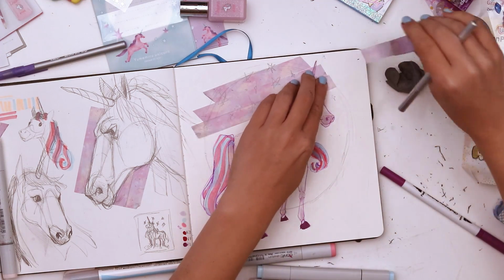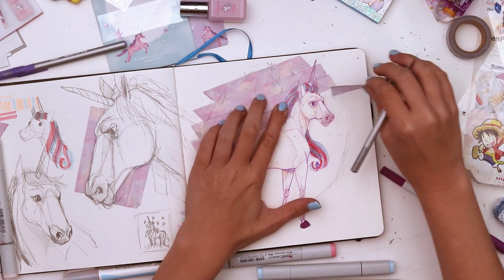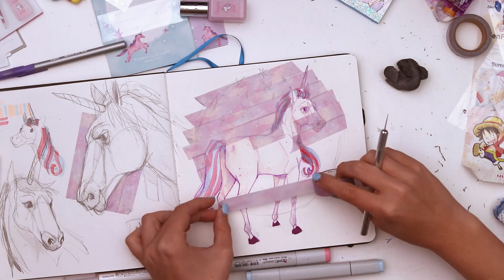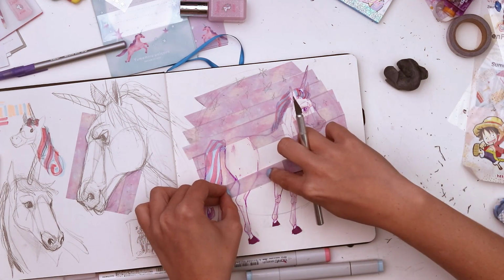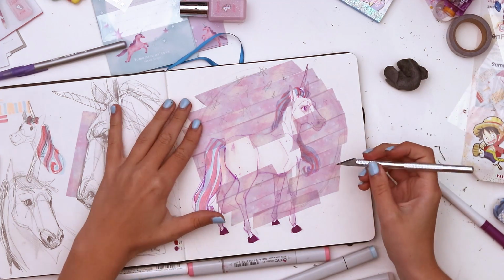Cut it straight for now. Save a little. Never know if I'm gonna need it at the end. Oh, I'm glad I went with this color. Look how cute. Getting a little tricky down here. I'm not sure what to do with all those legs. So many cuts. All right, so I've laid down all the washi tape. Now I just have to cut out the shapes.